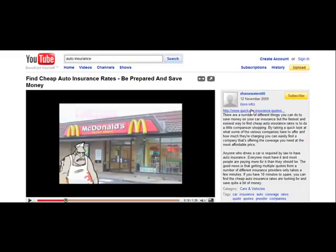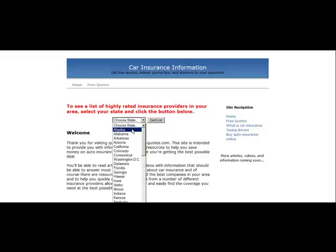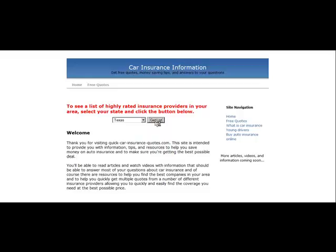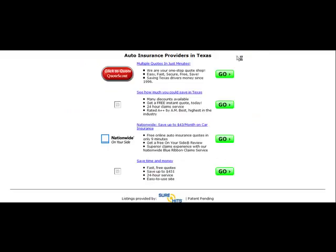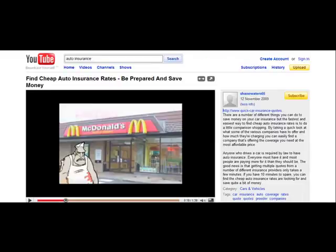See this guy? Let's see what happens when we click on his link here. We'll select a state. Let's go for Texas. Get list. So we want to get an auto insurance quote, and he's going to get paid when the visitor goes and signs up, or even if a visitor just gets a quote, not necessarily taking the insurance out, but just signing up for a quote. Okay, how cool is that?